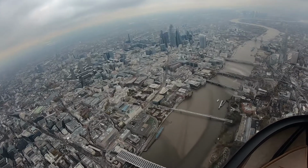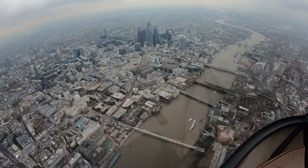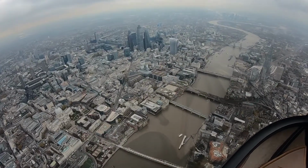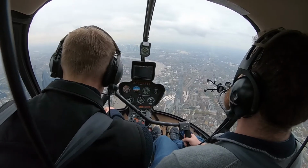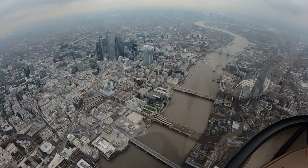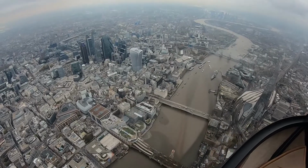That's the police helicopter. Yeah, just hold it there, that's fine. Good, Tower Bridge.